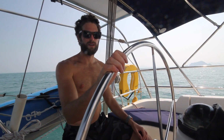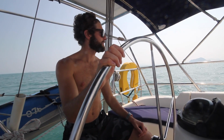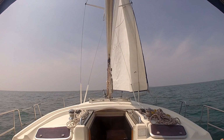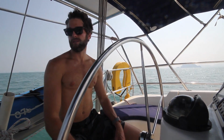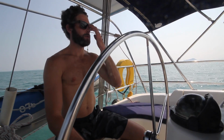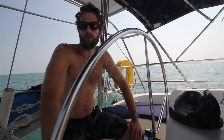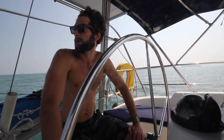We left the first anchorage about 9 o'clock this morning, and we motored the boat out into the channel. We put up the main, we put out the jib, and we have about 2 to 3 knots of wind. And we basically aren't even moving. So I think we're gonna turn the motor on and probably motor a little bit further down before we really try to start sailing again today. Because I just feel like we're not going anywhere.